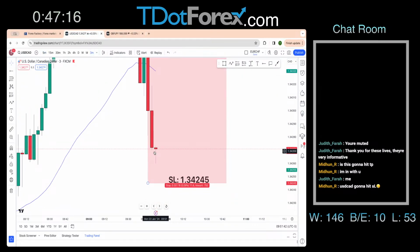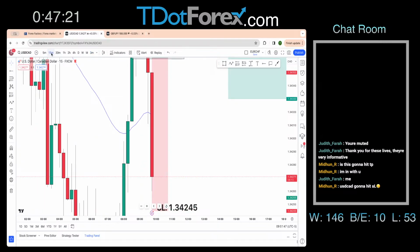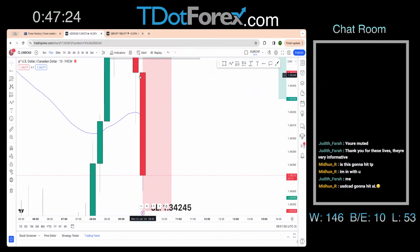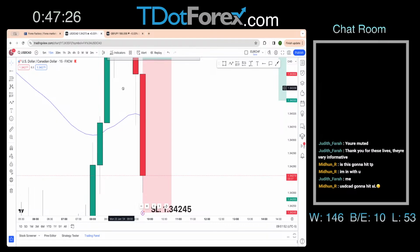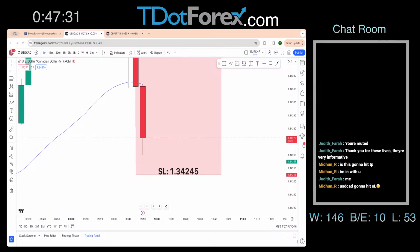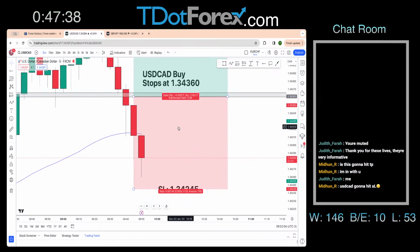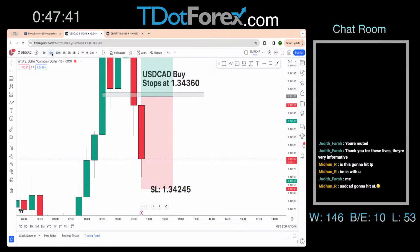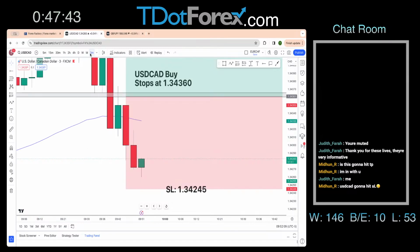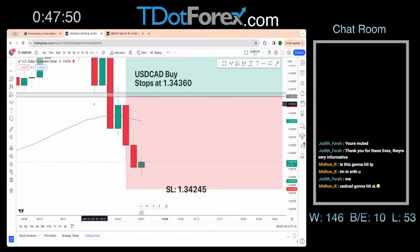Wow, this was definitely one crazy push down here. Complete rejection with no top wick on the 50-minute candle. And it's still pushing. Wow. Again, if this is going to pull back up here, it's going to have to do it right now. It's the last chance here. And look at GJ continue to reject and coming back down.